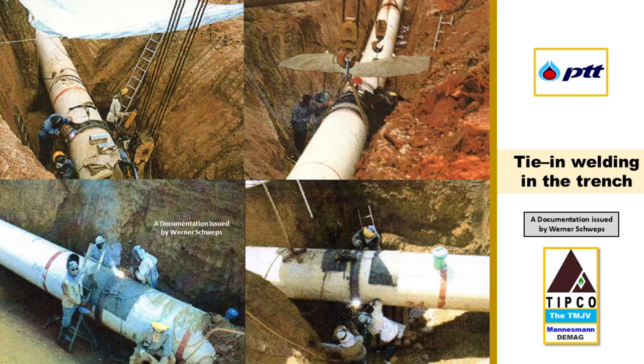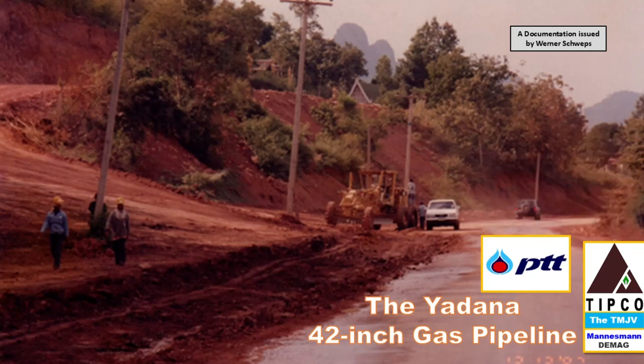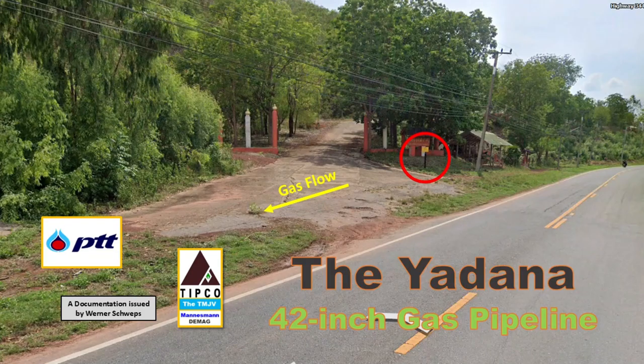One of these activities was tie-in welding in the trench, as shown in the picture. In mid-December 1997, we conducted our pipeline reinstatement work. This involved bulk earthworks and structural repairs of existing road conditions, including the soil surface topography where it was possible, watercourses, and culverts. The next picture shows this area of road 3445 along the Wat Sam Praya in Kanchanaburi as it looks now in May of 2024, with a well-visible yellow Yadana gas pipeline marker. I would describe this picture as one with a quite nice and clean look.